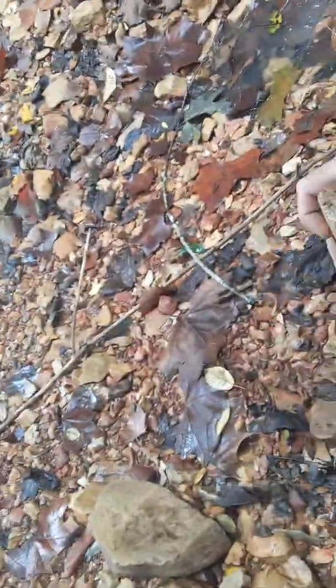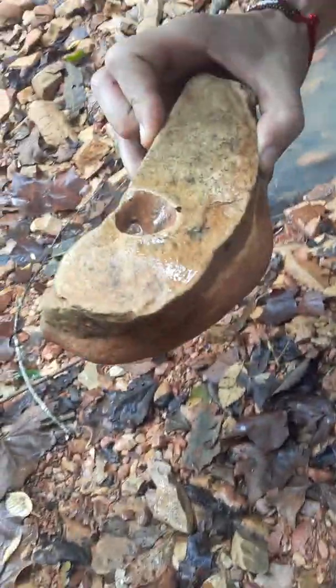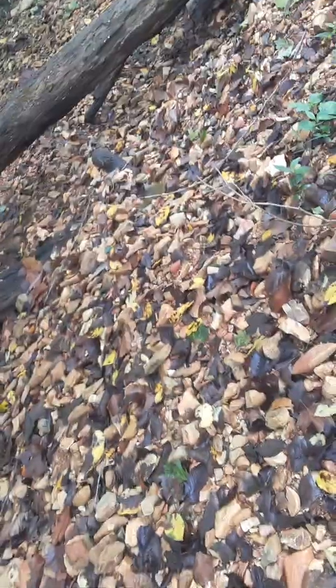Let's take a look at this thing. Just got a little hole in it there. Who knows? Maybe that was used for something. Sometimes I've heard things are called nut stones that have a little hole in them so they can grind things up. Maybe a paint pot or something like that that you can crush up some pigment and make a little paint for your teepee. We might even find something older out here. Very primitive and very old.